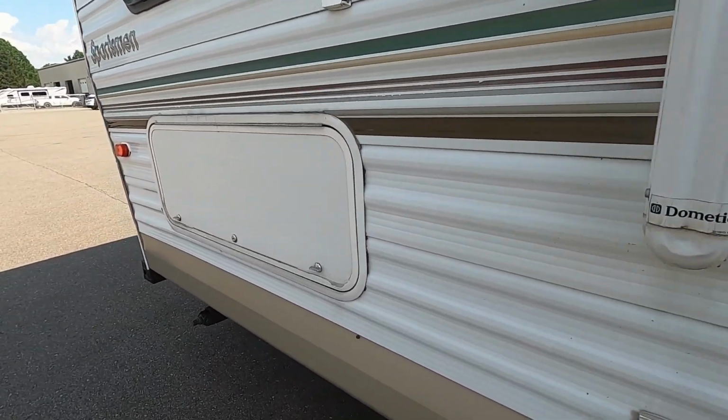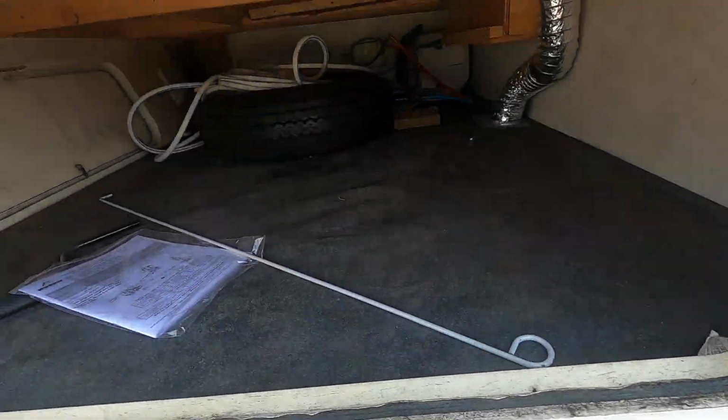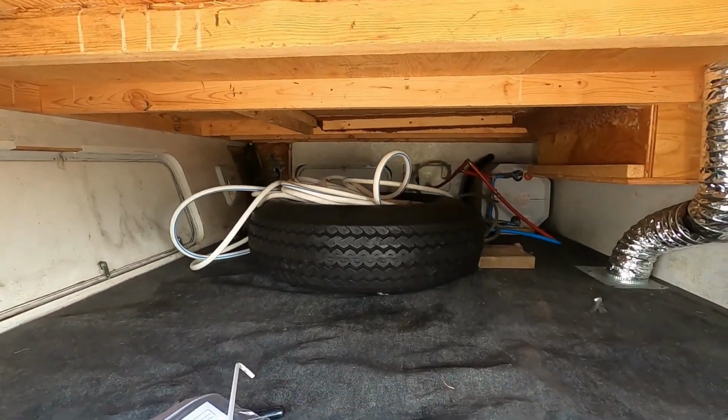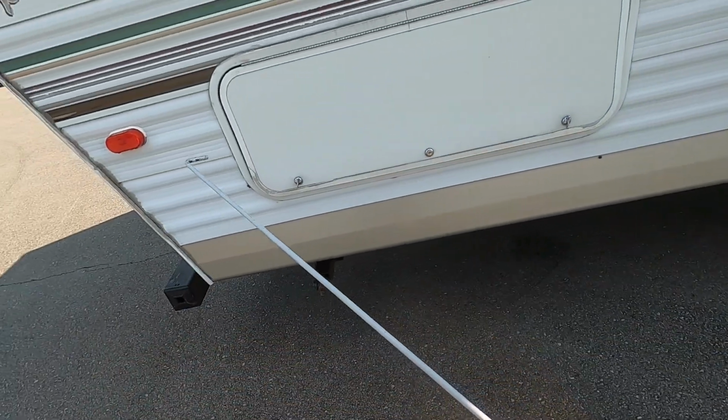Coming back here, we just got a lot of storage. In the storage, here's your hand crank for your stabilizing jacks, your spare tire, and your crank to bring your awning down.